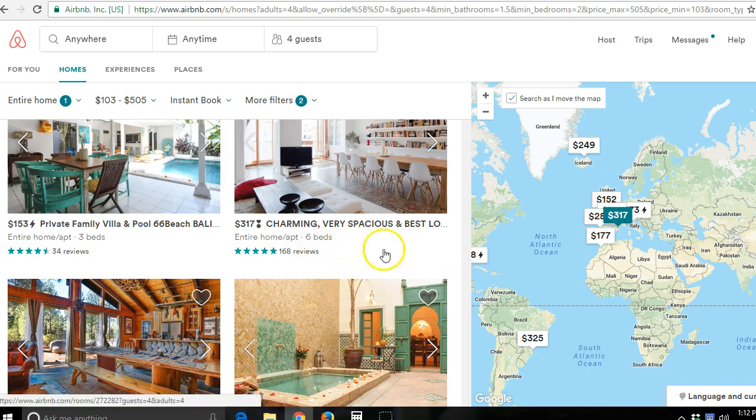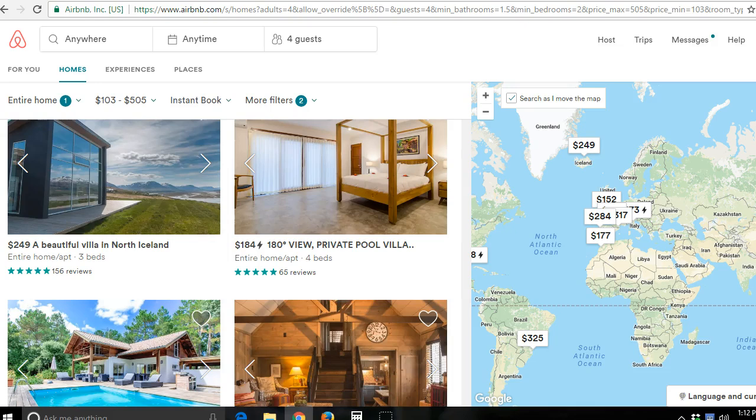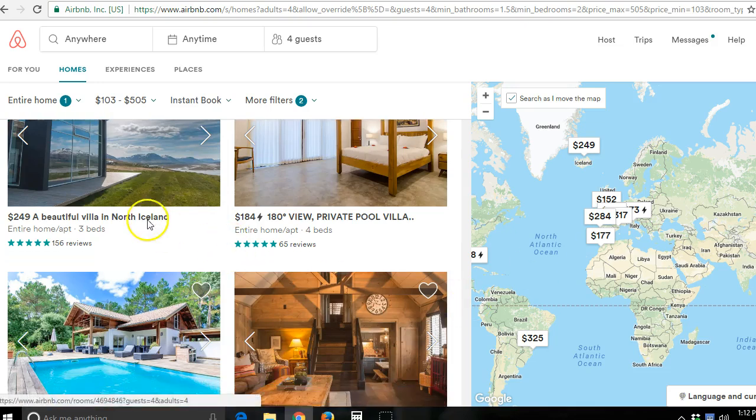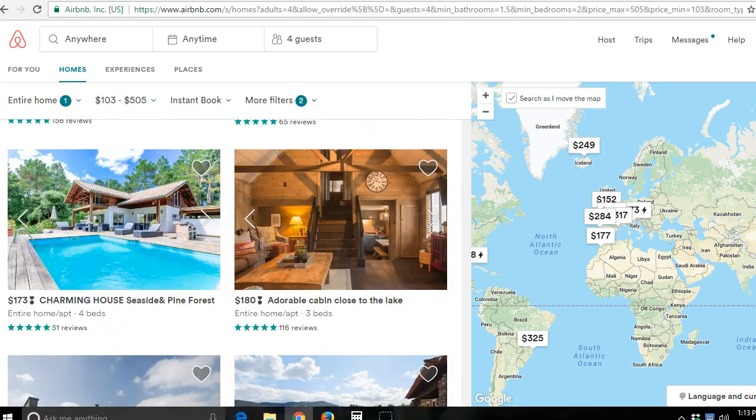Now look at this one. It's got 6 beds, 168 reviews, $317. 5 beds, $177, 135 reviews. 5 beds, $125. Do you see the difference in prices that are so vast for the same area? $249 here, 156 reviews, 3 beds. Going back here, 5 beds, $177, 135 reviews. This goes with the concept that people will pay for what they want.